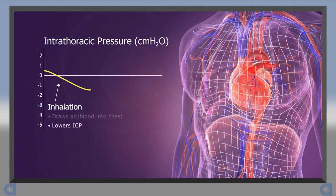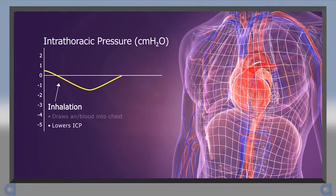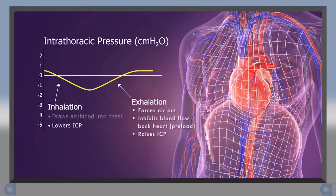Reducing ICP lowers the resistance to forward blood flow and improves perfusion to the brain. As a person exhales, the diaphragm moves up and the chest wall moves in. This creates a positive pressure that forces air out. However, this positive intrathoracic pressure also inhibits blood flow back to the heart and slightly raises ICP.